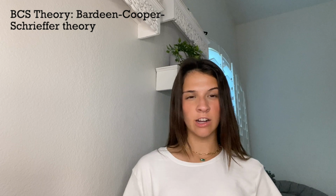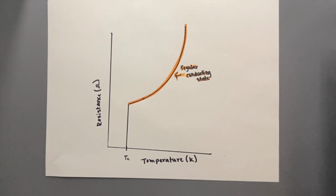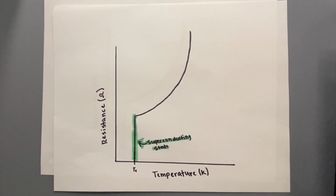Well, BCS theory offers insights on how one type of superconductor works, low-temperature superconductors. When a low-temperature superconductor reaches a critical temperature, the material changes from its regular conducting state to its superconducting state.